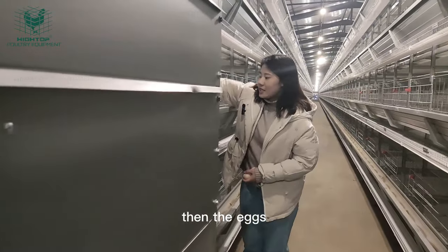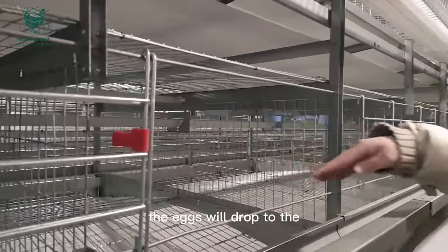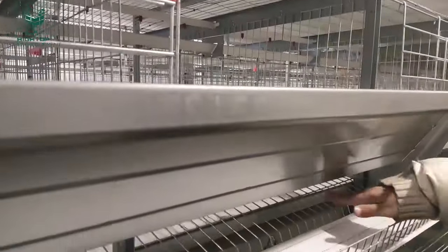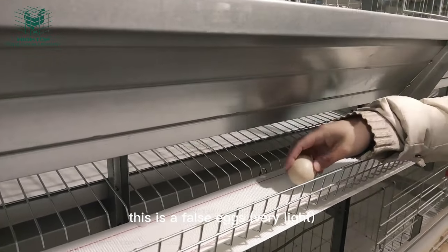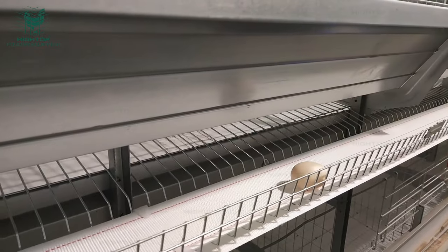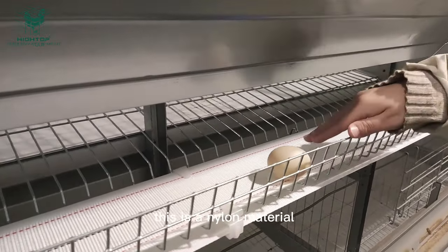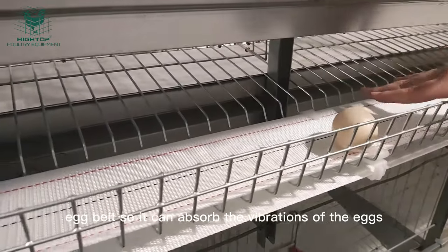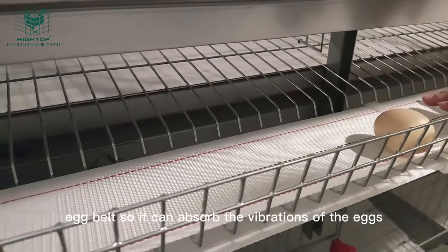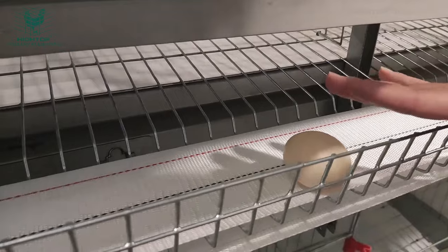Then the eggs will drop to the egg belt. It's a fake egg. The eggs will drop to the egg belt. This is a nylon material egg belt, so it can absorb the vibrations of the eggs, so no egg breakage.